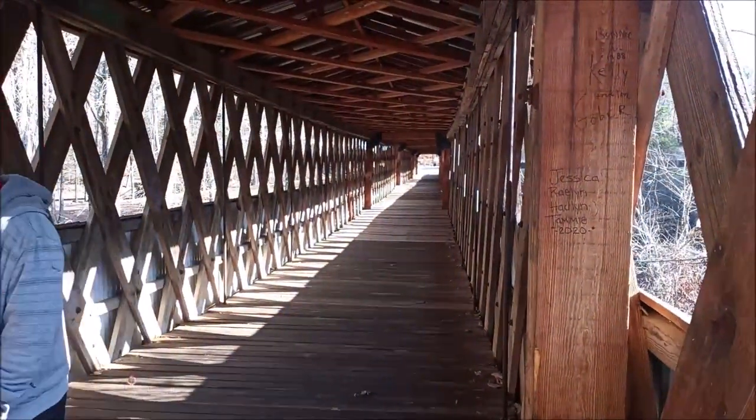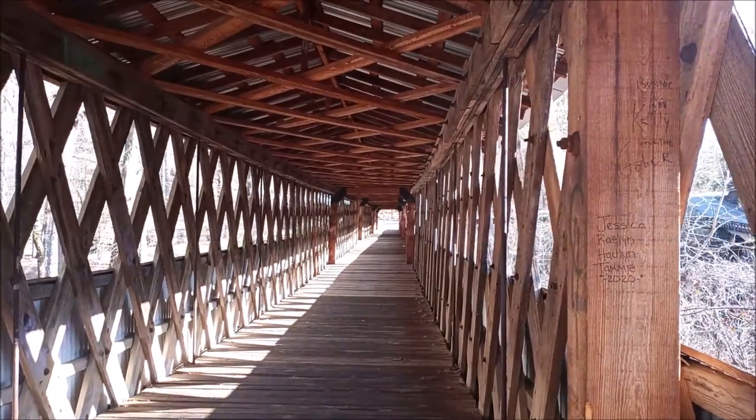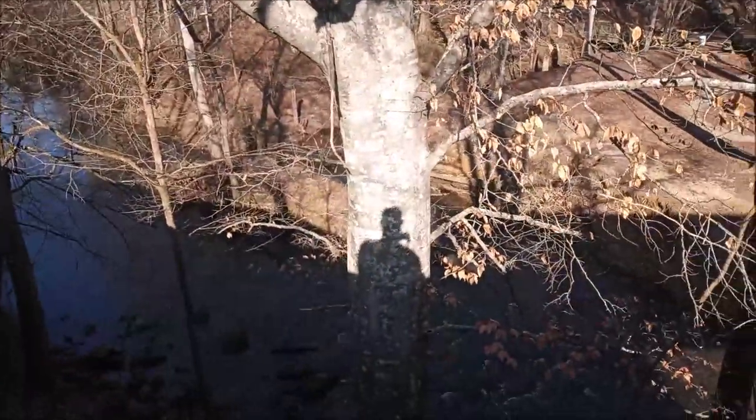Yeah, 270 feet, counted it. So yeah, that's a long old bridge, especially for a wooden covered bridge. Gotta cross the bridge again? Yep, we have to go back if we want to get to the walking trails.